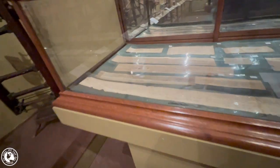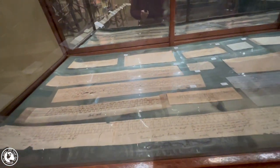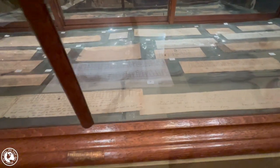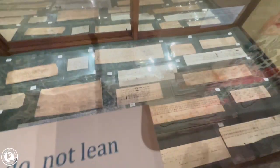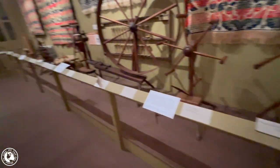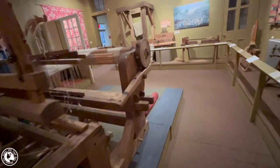These are patterns, threading and treadle patterns. Wow, very cool. So it's kind of hard to see, but essentially what these tell the weaver is how to thread her loom, and then it tells you in another space how to treadle it so that you get the pattern that you're after, which is very cool.